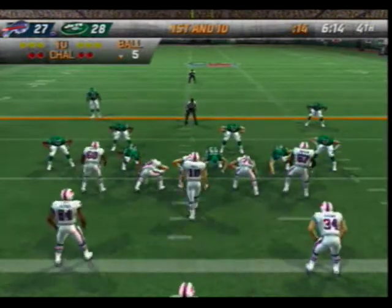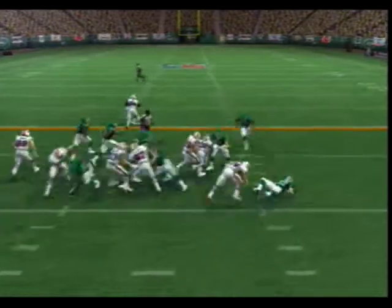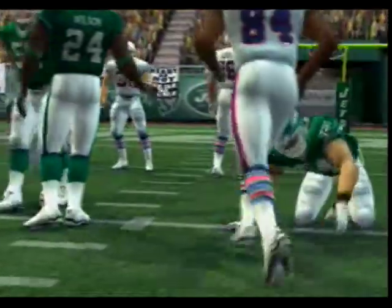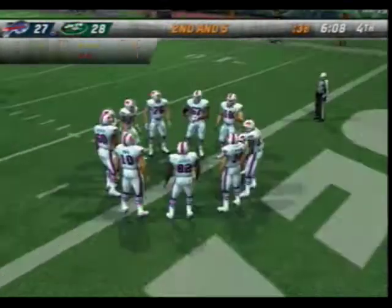Here we go. They give it to the halfback. Urlacher is there for the tackle at the 10-yard line, number 32. With a nice burst through the middle that time, a 5-yard pickup.